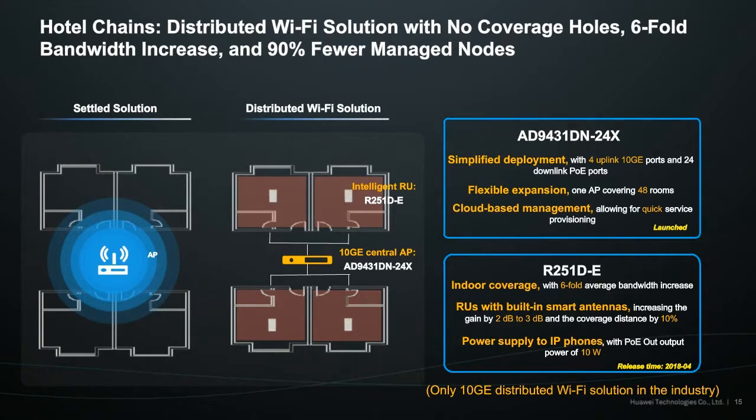Another specialized design is on the RU. The RU has 4 extra ports. One of the ports can do PoE out. What does the PoE out function mean? In each hotel, you always see phones, right? Some IP phones, some analog phones. Analog phones are usually installed in the restroom, and the IP phone is installed somewhere in the room.